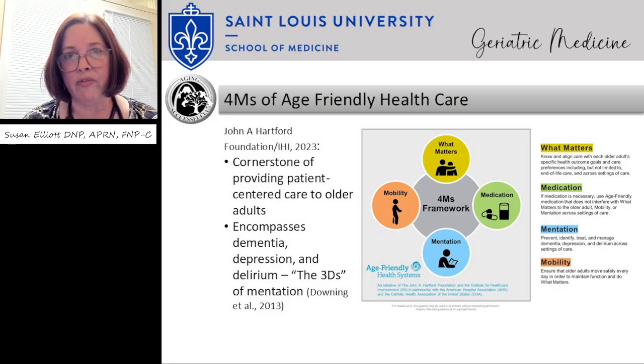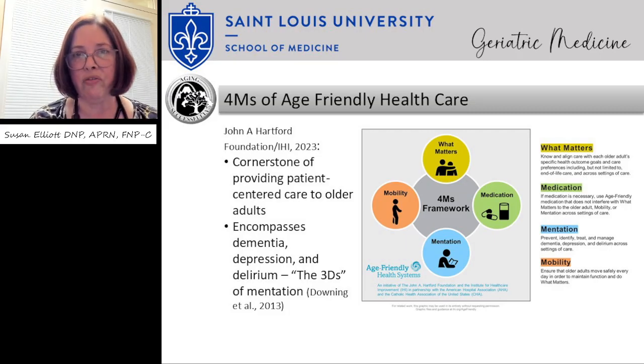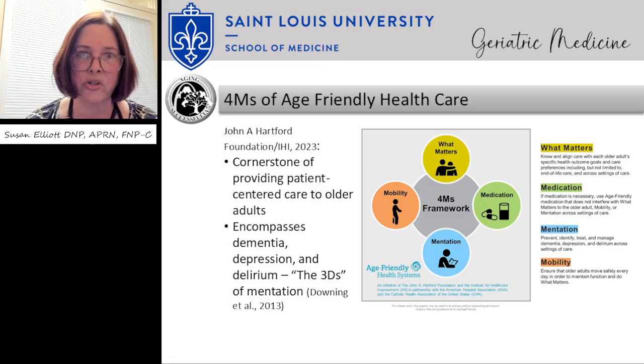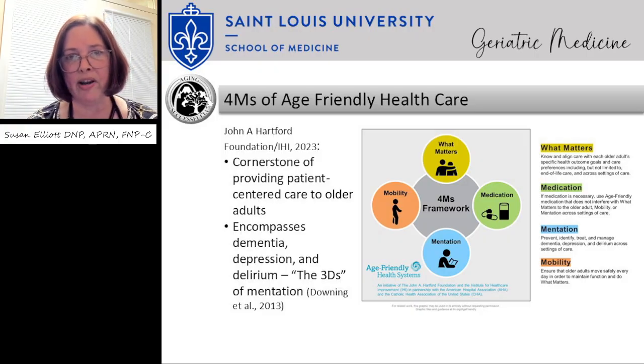The John A. Hartford Foundation developed the 4Ms age-friendly healthcare model. You see it listed here as what matters, medications, mentation, and mobility. And this is an overarching and overlapping type of model of healthcare. So you'll find that medications overlaps with the other three components almost all the time, as does what matters. It's the cornerstone of providing excellent care to older adults.